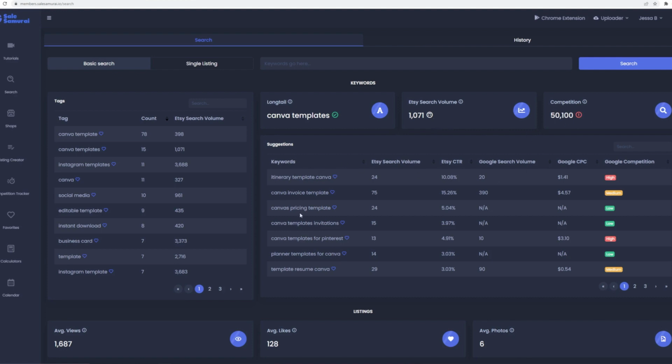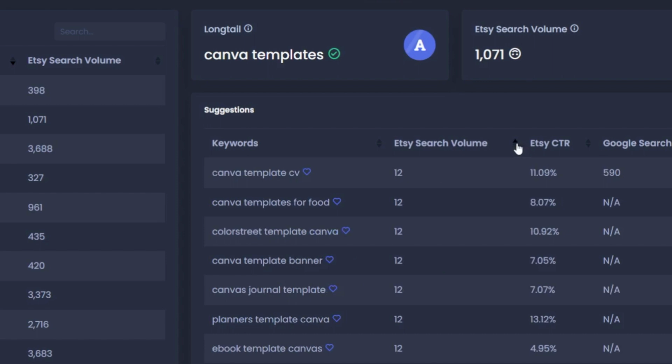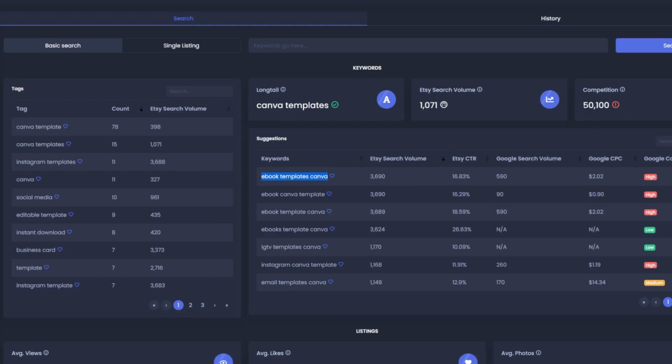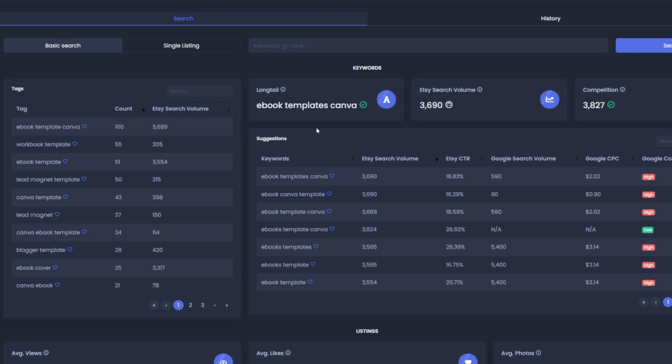But over here we've got suggestions, so we can actually filter this so that the Etsy search volume appears at the highest at the top, and this is currently a trending term. So ebook templates is a great one to make because it's got a really high search volume. If I jump in and copy that, remember this figure here, 50,000 people, beautiful. So we can have a look at the search metrics for this one as well. There's the tag, we can see the search volume, and the competition is way lower. So the chance of success is going to be hugely higher for an ebook template versus just a generic Canva template tag. So that is definitely one to consider.